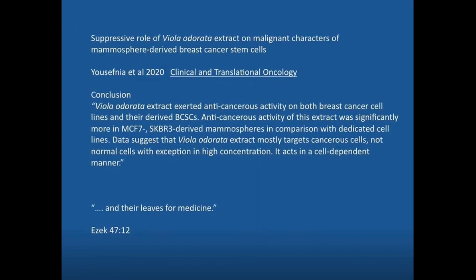And then finally, the suppressive role of violets on malignant cancer of mammosphere-derived breast cancer stem cells. This is Clinical and Translational Oncology 2020, so a very recent article. Their conclusion was that Viola odorata extract exerted anti-cancerous activities on both breast cancer cell lines and their derived BCSCs. Anti-cancerous activity of this extract was significantly more in a couple of different cell lines here in comparison with dedicated cell lines.